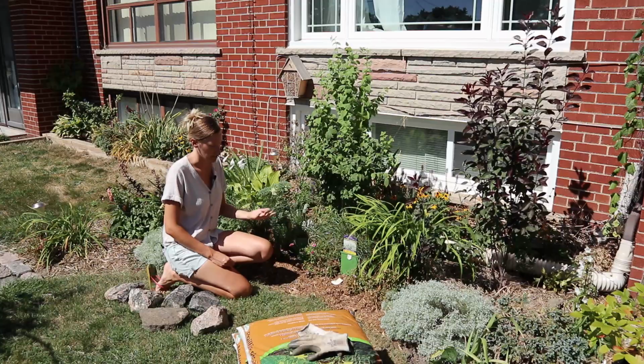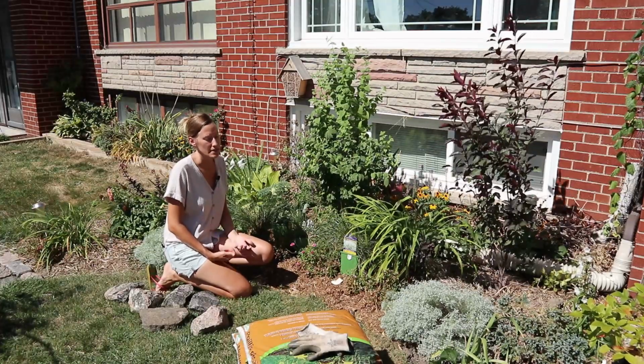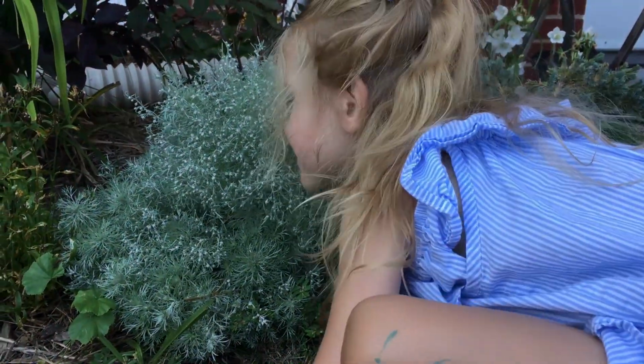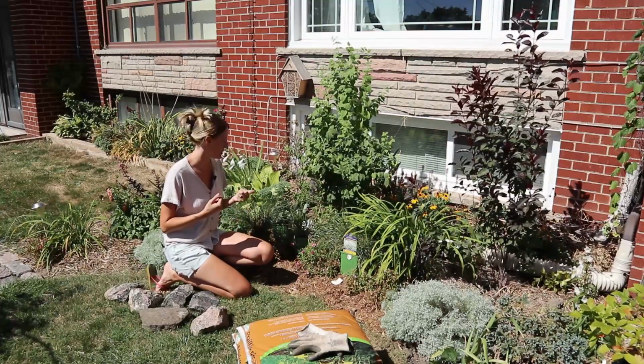It gives some pretty good color, but I wanted something different. I've been observing my daughter and how she interacts with the space, and I've noticed she's really enjoying the different textures. She's been walking over, especially to the artemisia, and petting it. She's really interested in the textures.